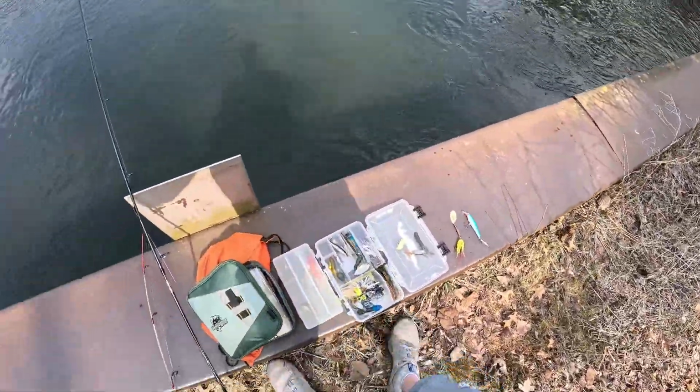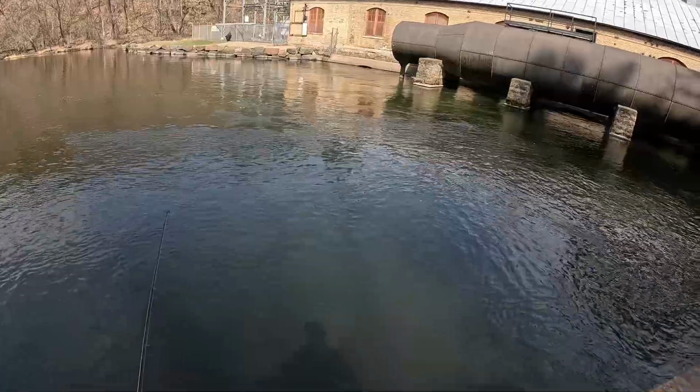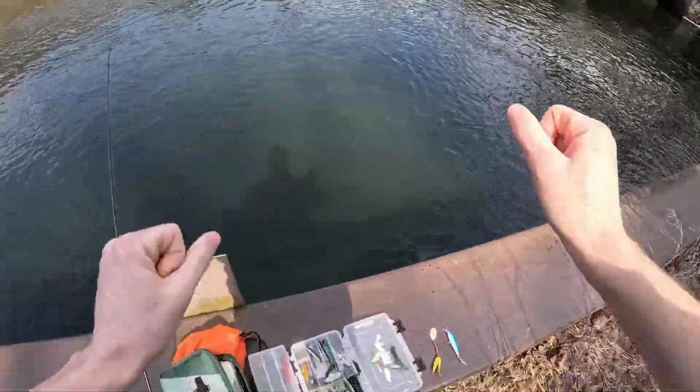All right, I think what we're gonna do now is we're gonna put the tube jig back on, and we're gonna go try the other side for a bit, and then we're gonna leave and try a different dam. So I just think maybe there's nothing going on here.